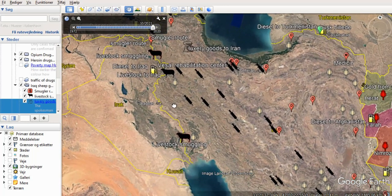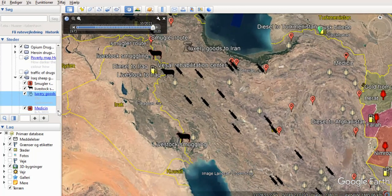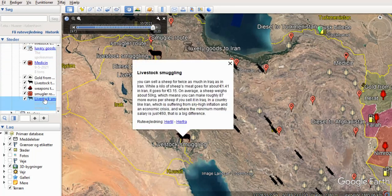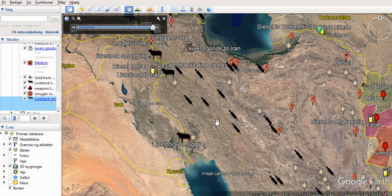And we have some livestock. Let me click on that. Pretty much lots of people smuggle sheep, and the reason is that in Iran you get €1 and 41 cents for a kilo, and on average you get €3.15 on the other side of the border, which means that you can roughly make 85 to 87 euros more per sheep. And considering that the minimum wage is just roughly around 60, it's actually a very big difference. But click on the post and you can just read it.